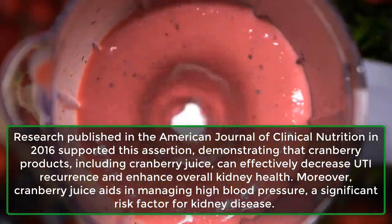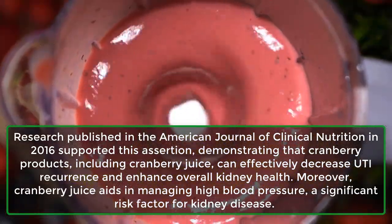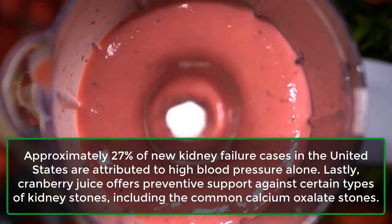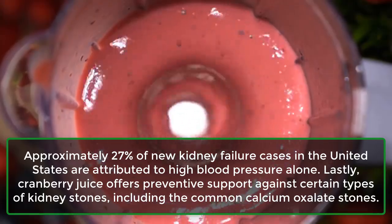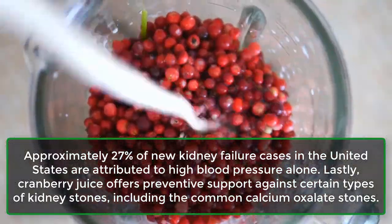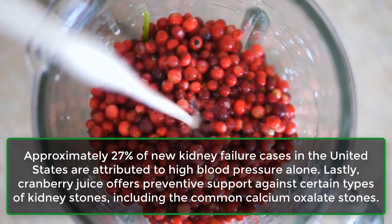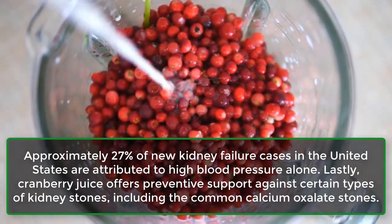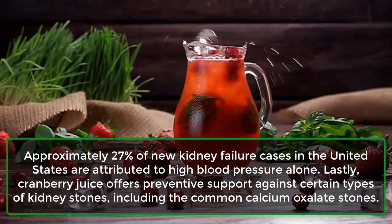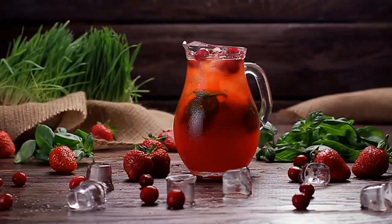Moreover, cranberry juice aids in managing high blood pressure, a significant risk factor for kidney disease. Approximately 27% of new kidney failure cases in the United States are attributed to high blood pressure alone. Lastly, cranberry juice offers preventive support against certain types of kidney stones, including the common calcium oxalate stones.